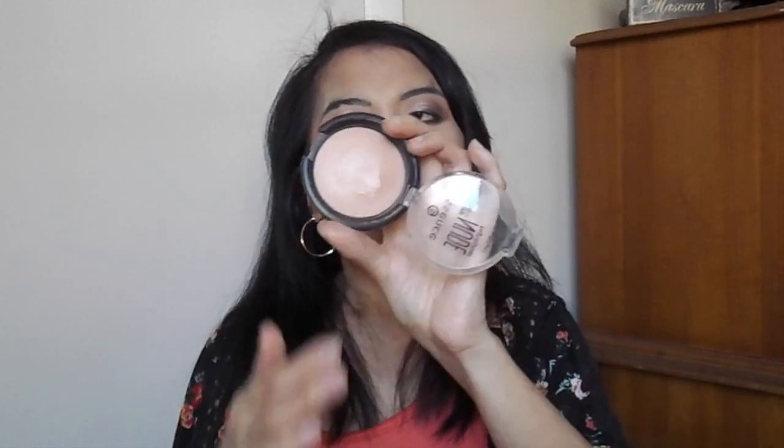This is one of my favorites, a very subtle highlight that I can use every day no matter what. And you can definitely build this up. Also, if you guys would love a more glowy sheen onto your face, you can take a powder brush or something and just apply it onto your face after you apply foundation, and it just gives you that glow from within look. But this shade is beautiful.